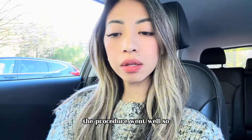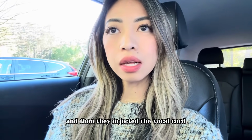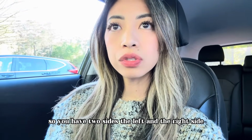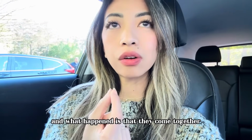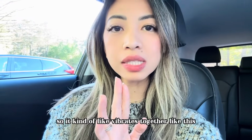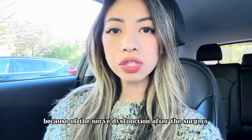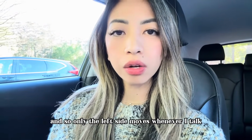Basically, the procedure went well. So what I had done was a laryngoscopy where they went in and then they injected the vocal cord in order to make it more plump so that it can function better. So you have two sides, the left and the right side, and what happens is that they come together, the vocal cords, whenever you make a sound, so it kind of vibrates together like this, and it opens and closes. So what happens is that my right side is paralyzed because of the nerve dysfunction after the surgery, and so only the left side moves whenever I talk or make a sound.